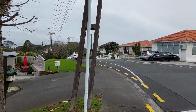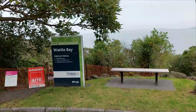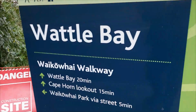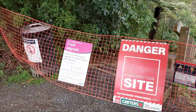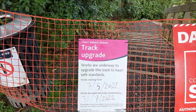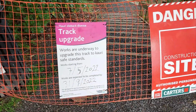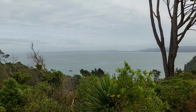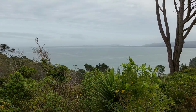Okay, last stretch. Cape Horn Road. Oh dear. Shall I go for it? Well, there we go. Can't quite get down to the bottom there, but that's as close as I'm gonna get. Alrighty, that's it, done.